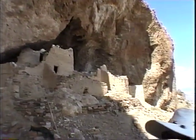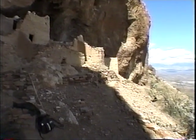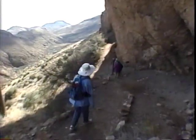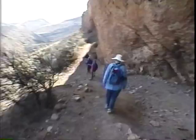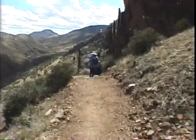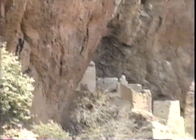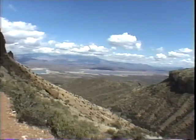One last shot, and we're headed out. Go ahead down, babe. I can catch up with you. And we're headed out. It's about 1 o'clock, and it took us an hour and a half to get up here. My guess is it'll take us 45 minutes to get down, so we should be down by 2 easily. Now we're headed on down. You get ahead and get pictures of us coming down the trail. Okay, one last shot.